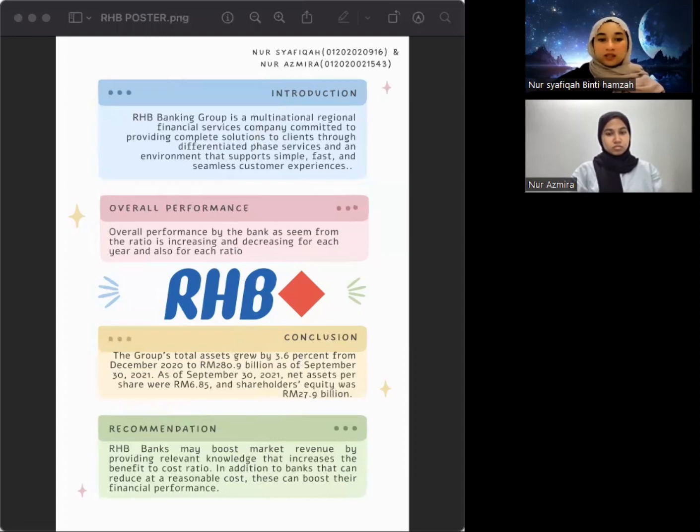Okay, next we talk about performance. For the return on equity, in 2021 the income generated from equity for every dollar of honest equity is better than 2020. The second one is return on asset. In 2020, management efficiency in using assets to generate income is better than 2021.